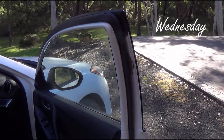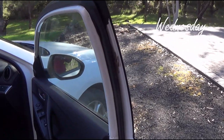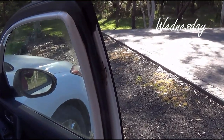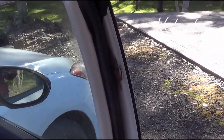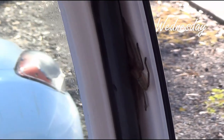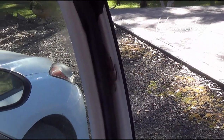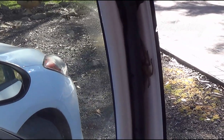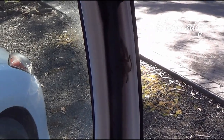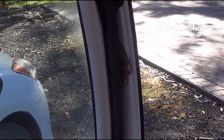Now, the options are: not get in the car, somehow get the spider out, or just set the car on fire and be done with it. As you can tell, I'm not scared of spiders. I'm probably half a meter from it, but there is no way that I am touching that or trying to get it off. Oh, yuck. I know they don't hurt you, but they just move really quick.